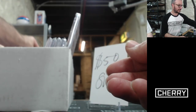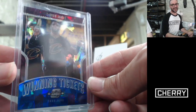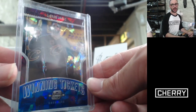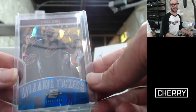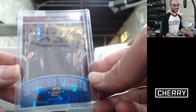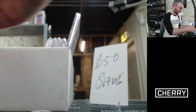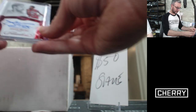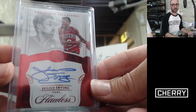Little freebie for the fans. Well, it's $50, but it's a freebie. Winning ticket, is this the Blue Ice? Yes, you can tell because it's blue. Thought so. LeBron James from Optic Contenders. Better not go that one. So LeBron winning. Oh, wow, that's a nice card. To 15.